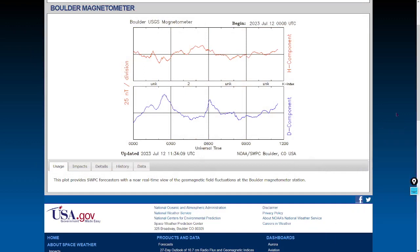Just scroll down to the bottom and see the Boulder magnetometer. You'll see variations happening in this one when CMEs strike, typically. So that is another thing to check. And that shows only a few hours there of data. So that'll be updating. So that's another thing you can check to see when impacts are happening.